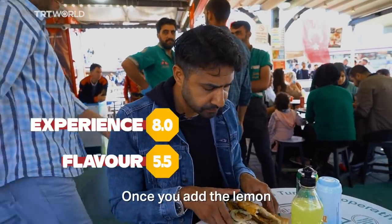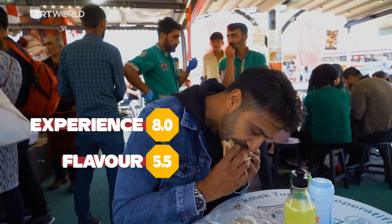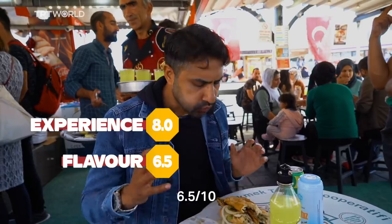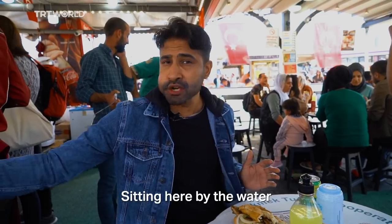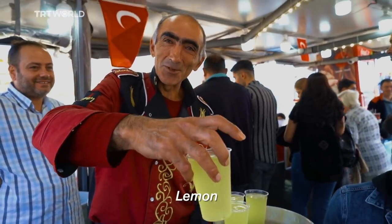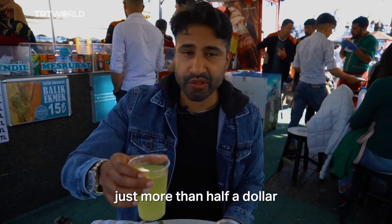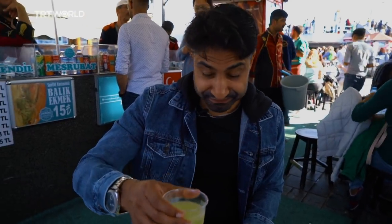Once you add the lemon, and because it's double, I'm gonna have another bite. Six and a half out of 10, with all the extra stuff. But honestly, as an Istanbul experience, sitting here by the water in Eminönü, it's fantastic. This makes me feel awesome. Lemon. So this is the lemonade the guy gave us. It's 3 TL, which is just more than half a dollar. That is not good.